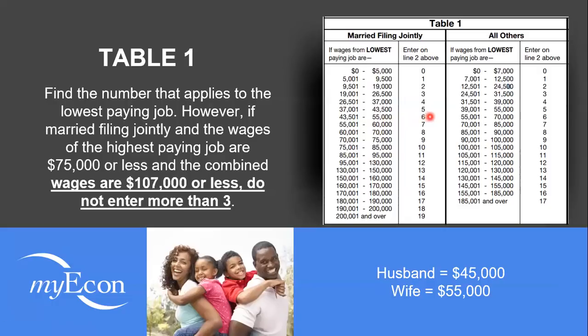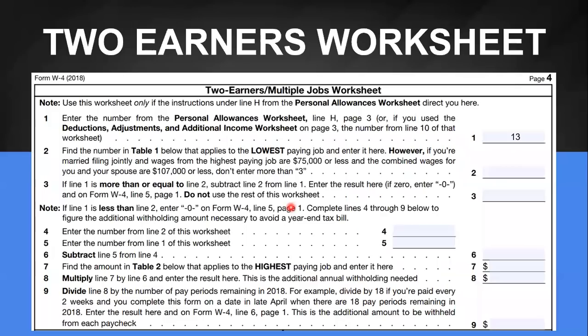But since the highest paying job is less than $75,000, because his wife makes only $55,000, so that's less than $75,000, it says, instead of putting the 6 on line 2, do not put any more than 3. Now, if his wife made more than $75,000, then he's going to be able to put 6 in that allowance chart. But because she made less than $75,000, she cannot put any more than 3. Okay? So when you look at the table, it's 6. But because she makes less than $75,000, she can only write 3. So in box number 2, we're going to write 3. If she made more than $75,000, then box number 2 would be 6.